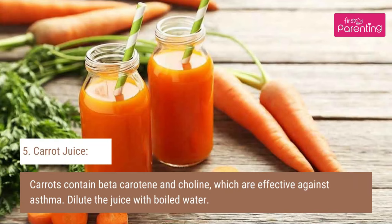5. Carrot juice. Carrots contain beta-carotene and choline, which are effective against asthma. Dilute the juice with boiled water.